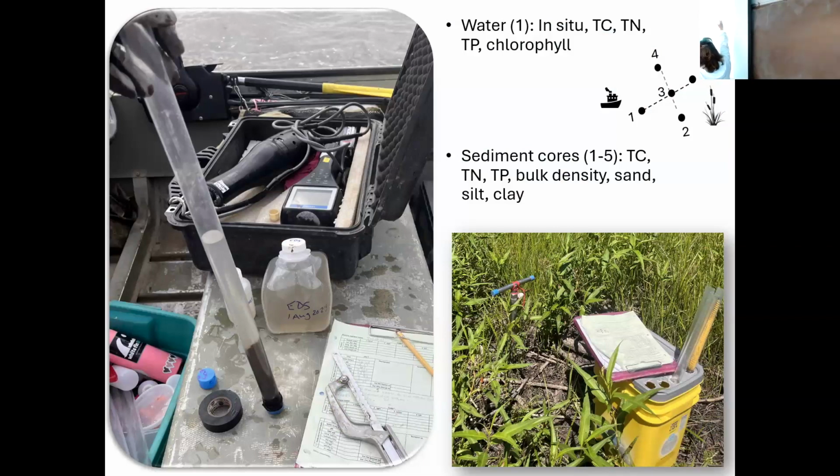Okay, but what did we do to sample these shoreline wetlands? We had the same schematic of the perpendicular transects. However, at site number 1, we only took 1 water sample. Point number 1 was out in the water, where I took water and sediment and the in situ measurements. And from each of the other sites, 2 to 4 were along the shoreline. They were in the wetland along the shoreline. And 5 was in the center of the wetland polygon. From all the spots, I took sediment cores. And here you can see the core. And this is my homemade sediment coring bucket.